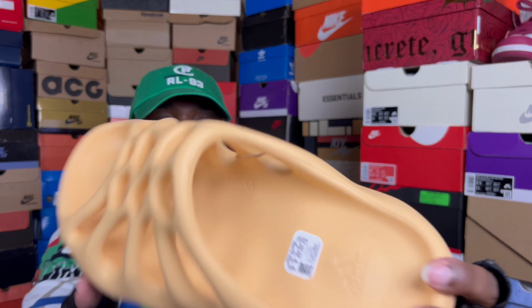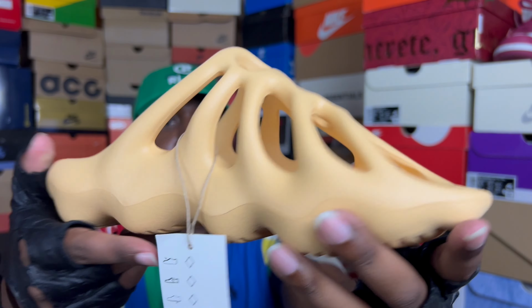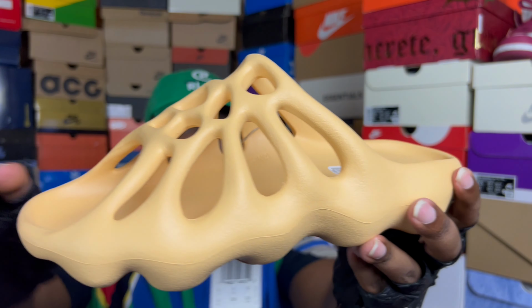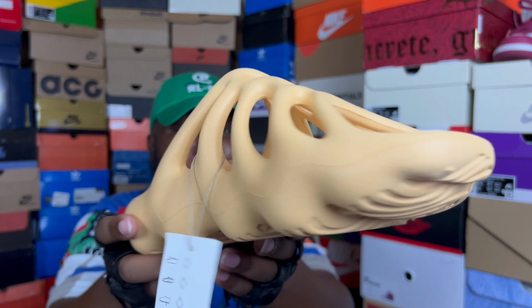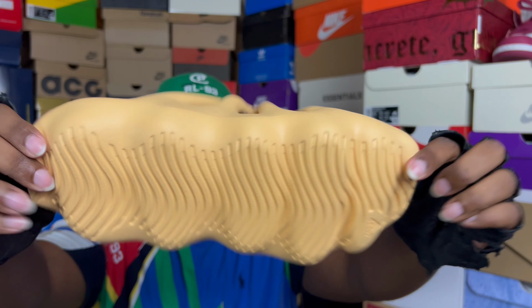We also have some branding on the inside. So, pretty simple silhouette. If you know, you know. If you got them on the Confirm app, get in the comments and let me know. I mean, your boy took an L, but yeah, these are super interesting.